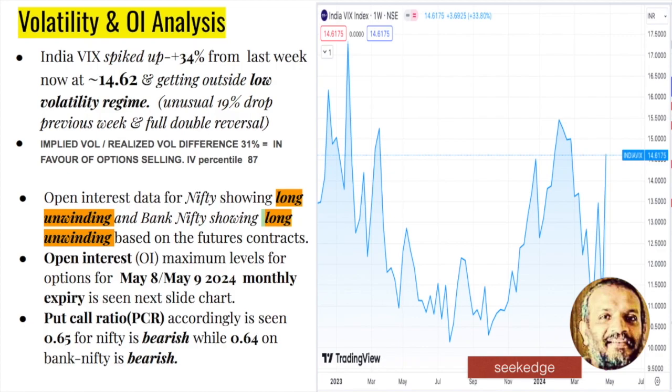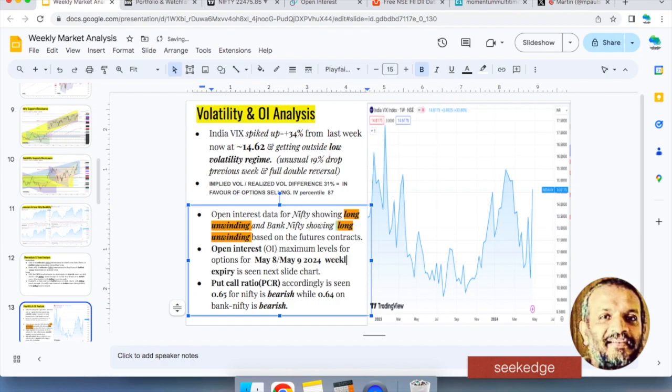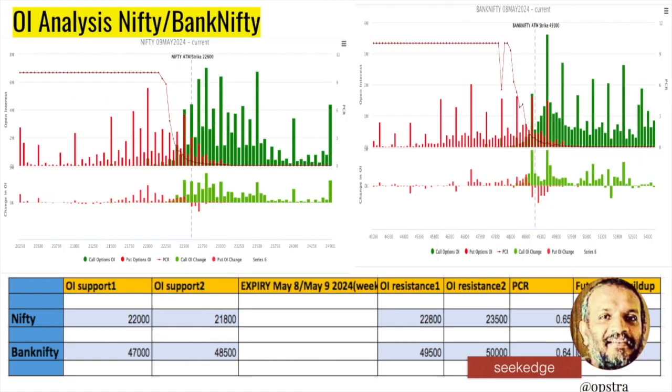Open interest for the May 8th Banknifty and May 9th Nifty expiries. It's not monthly, it's weekly. Sorry for that. The next weekly expiries come in on the 8th and 9th on the indices. If you study that, the put call ratio is 0.65 and 0.64, which is bearish in nature, for both Nifty and Banknifty. So options and futures would both be showing bearishness.